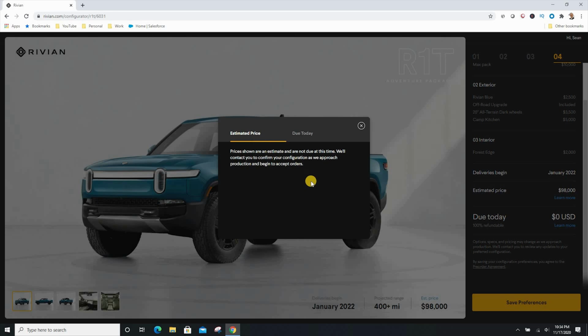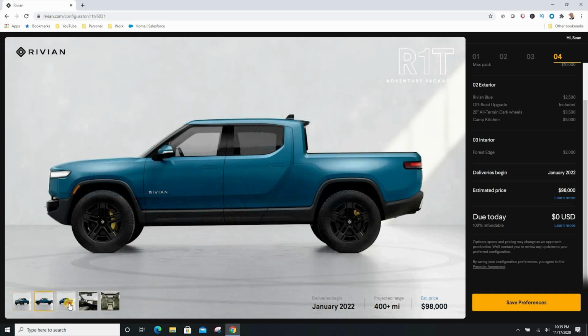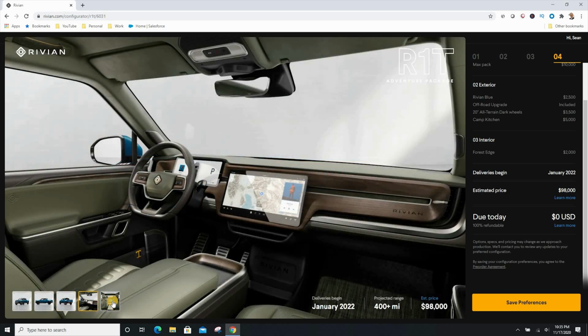So you didn't quite crack the $100,000 mark. This estimated price, they are estimates at this time. Nothing is due today because I've already put my deposit down. But this is your $98,000 Rivian. And that's very expensive. But at the same time, if it does come with that $7,500, you're talking a $90,500 truck after that rebate. So it might be worth it.